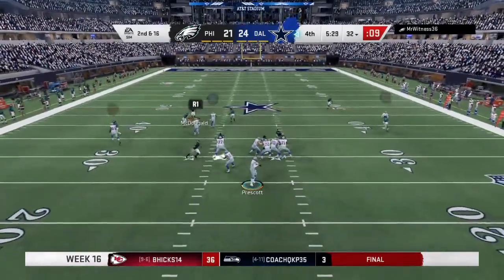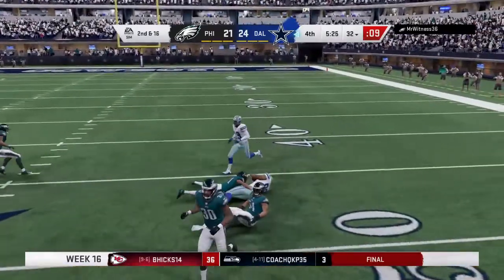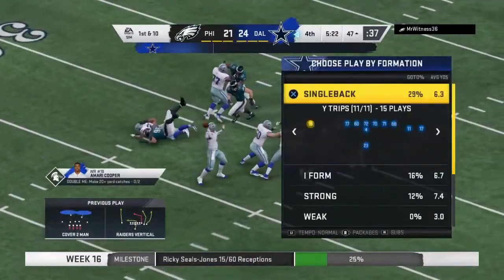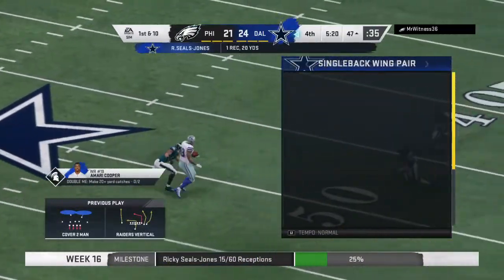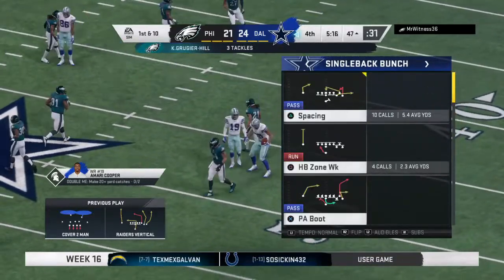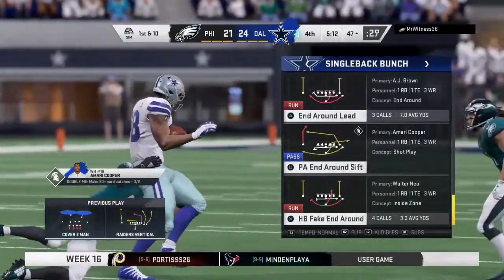Looking to throw. Prescott. Got a man open. It's Ricky Seals-Jones. And he'll be taken down, but not before they work it across midfield. That one a gain of 20 and a first down. First and 10 at the 47-yard line.